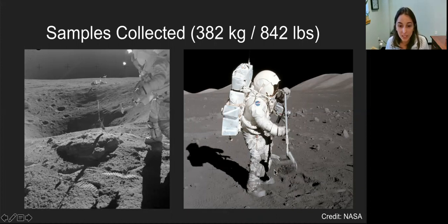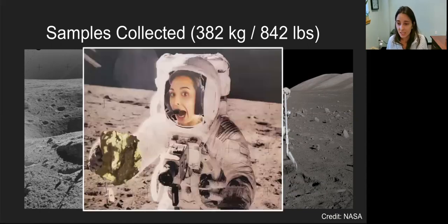Here's an astronaut picking up some little rocks on the surface with a scoop, right? And as a geologist, it's really hard because one of our favorite things to do is actually go out in the field and collect samples. But unfortunately for me, I was not alive then, so I couldn't go on the missions with these brave astronauts. But if I did, this is what I imagined it would be looking like. I'd be super excited, and I'd be picking up the biggest big rocks I could find. So this is what it would look like if I could do field work on the moon.